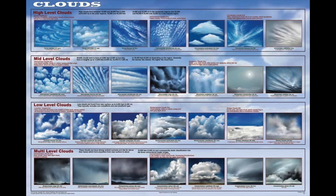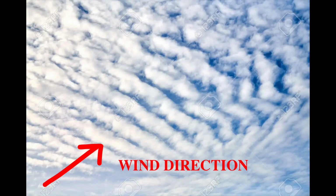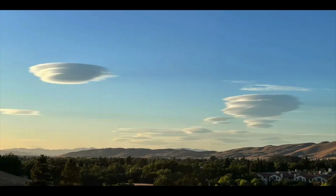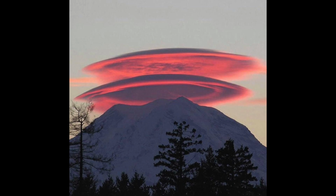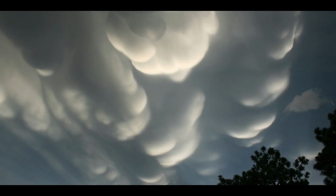Now, these clouds we've talked about are not the only clouds you'll see. There are a bunch of specialty clouds that form in special ways. Undulatus clouds form as wind blows across the clouds as they're forming. The lines they form are perpendicular to the direction of the wind. Lenticular clouds form as air rises over mountaintops. Mammatus clouds form from turbulence under large cumulonimbus clouds.